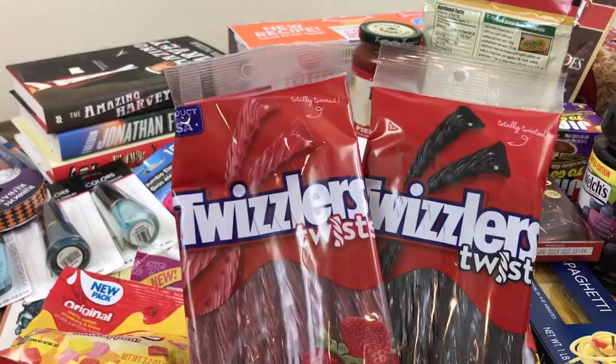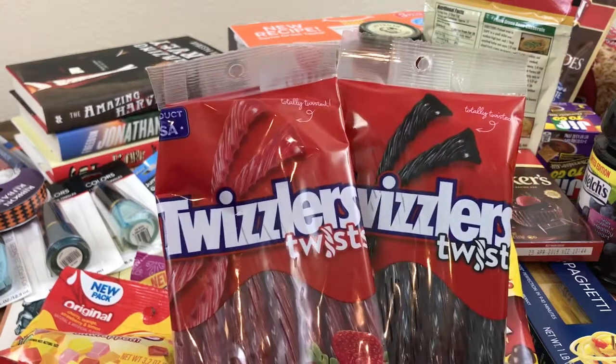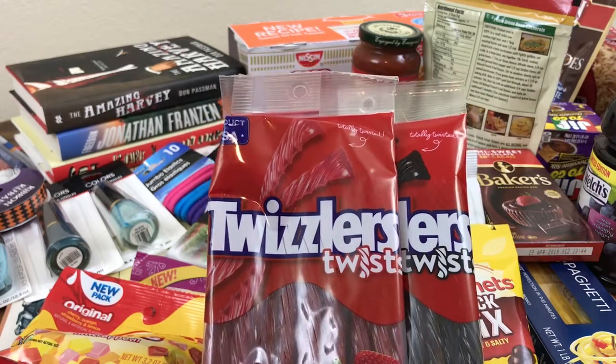I did pick up a couple of these Twizzlers. I hate licorice, little trivia for you, but my husband loves it. So I did pick up a couple packages for him.